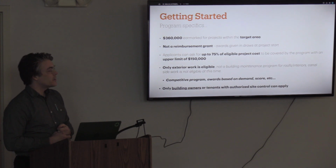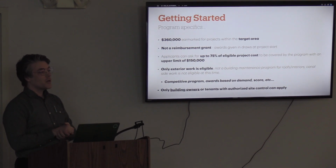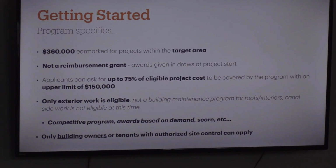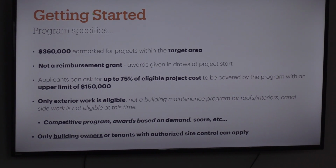So, getting started, what are these program details? There's been $360,000 earmarked for projects within this target area. And unlike most of these other grants that you may have been aware of, this is not a reimbursement grant where they pay you at the end and you have to finance the whole thing up front. So that's great. Applicants are eligible to apply for up to 75% of their total eligible project cost, with an upper limit of $150,000. So that's a considerable project budget there.